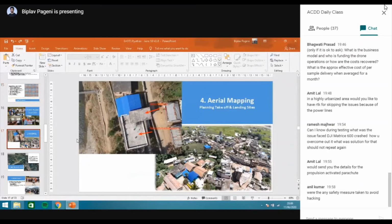But in terms of technical support and technology, we are already in touch with some of the partners who are interested to do this. And definitely this would be an interesting thing to see in future for drone operations.